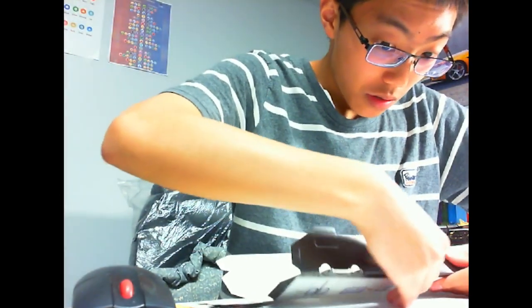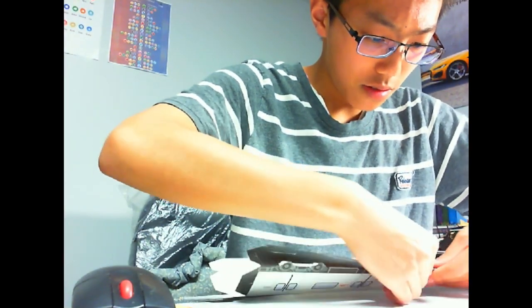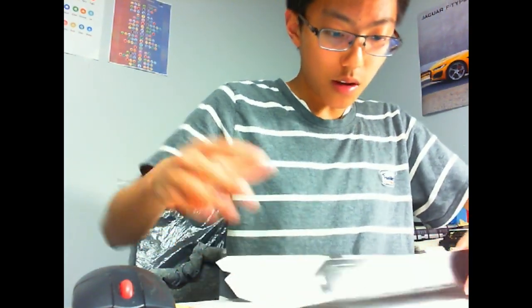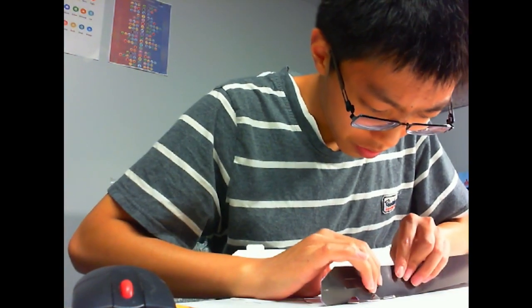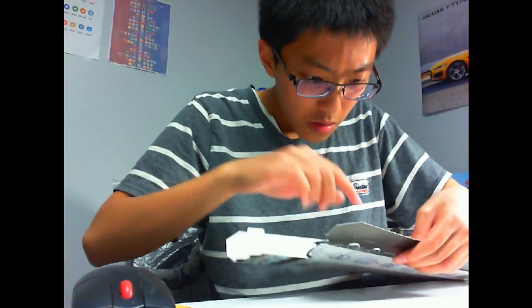Okay. And I think for this one, you're supposed to fold it all the way in. Yep, all the way. Yep, that's it. And then, same goes to the other side. Oh, what the? Okay, I don't think that sounded like it was supposed to rip. What the heck? Okay, maybe this is normal. I don't know what's going on here.